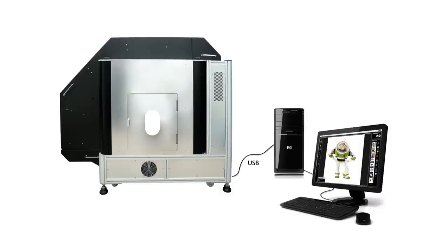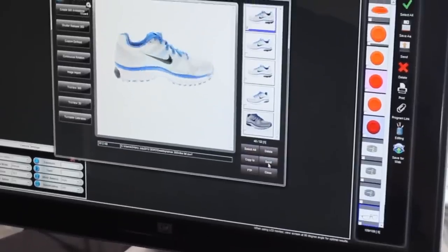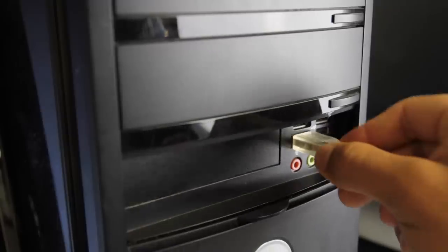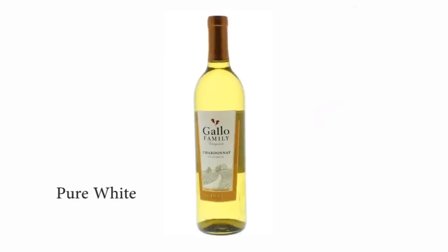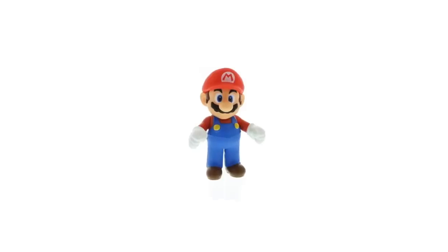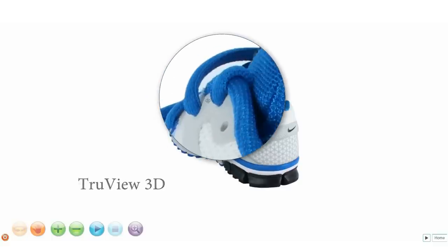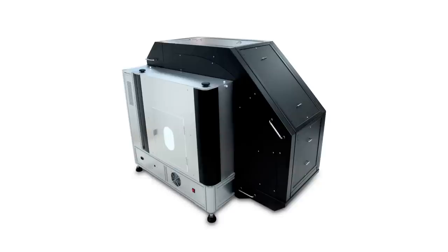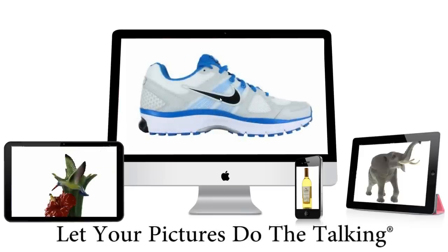3D MFP is a next-generation office imaging device for capturing and sharing objects, not just paper. It offers a simplified and standardized way for office employees to photograph, edit, annotate, print, email, and save images, as well as create interactive product animations and 3D models. But most importantly, 3D MFP makes it easier for businesses to communicate more effectively and efficiently.